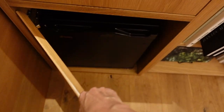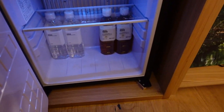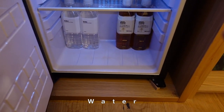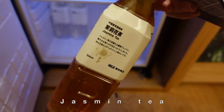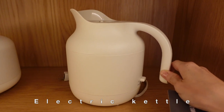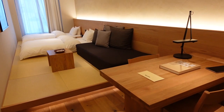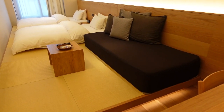What about here? The refrigerator. There's water and jasmine tea. I'm so happy, I like jasmine tea. It's all free. This is an electric kettle. Nice design. I'm sure Kengo will be happy to see this tatami floor.